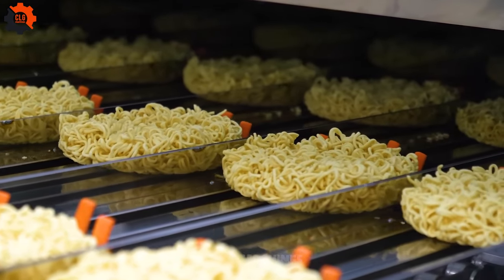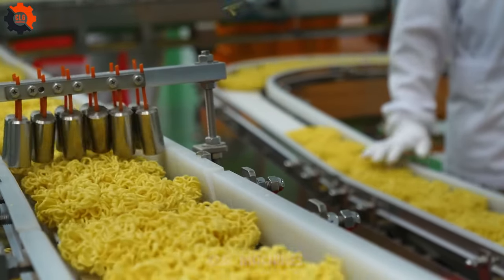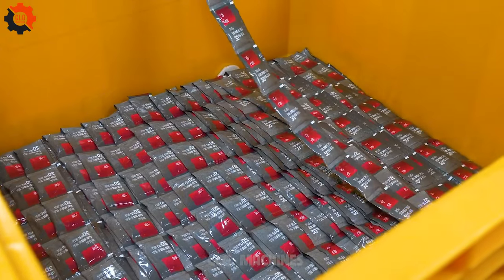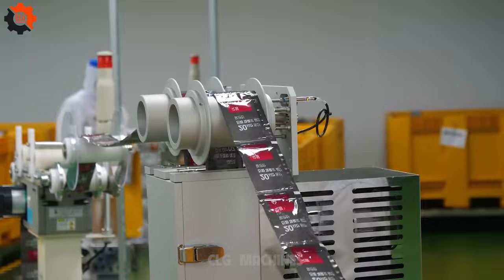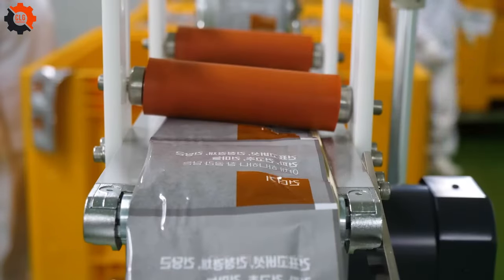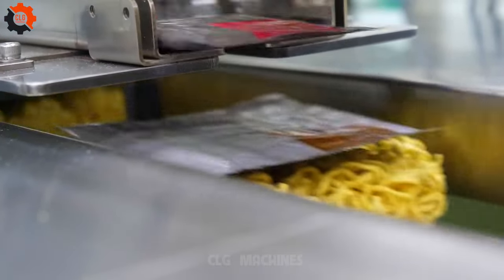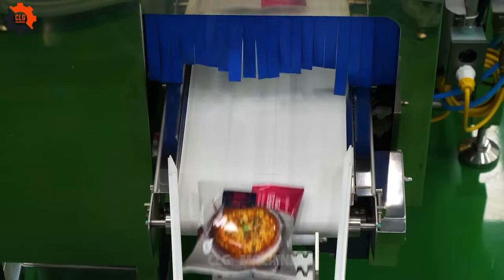In every batch, you'll taste the passion and dedication of our skilled artisans, their commitment to quality evident in every bite. So come, experience the magic of instant noodle making at our Indian noodle factory, where every bowl tells a story of tradition, innovation, and above all, deliciousness.